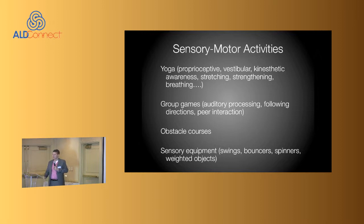Obstacle courses, what it's like to move your body over things, underneath things, maybe getting squeezed by something as you go through it. And different pieces of sensory equipment like swings, bouncers, spinners, weighted objects, objects that allow kids to get some compression that really tends to increase their body awareness.